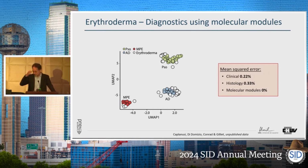We did use it on about 20 or so patients, and you can see they cluster perfectly with either the drug reaction in red, AD in light blue, or psoriasis in green. And if you look at the error, the uncertainty that was there in the clinical and histological assessment, the prediction was absolutely perfect with the gene expression analysis. So this really helps in diagnostics and then the choice of the therapeutics in these cases if you use this approach.